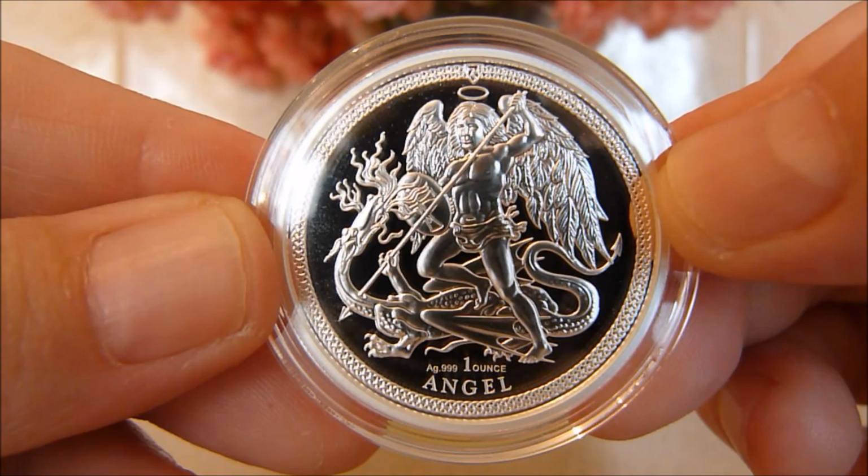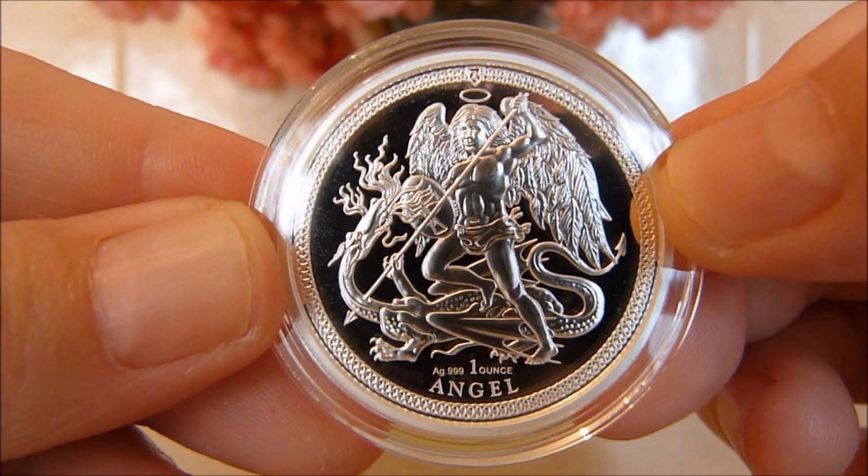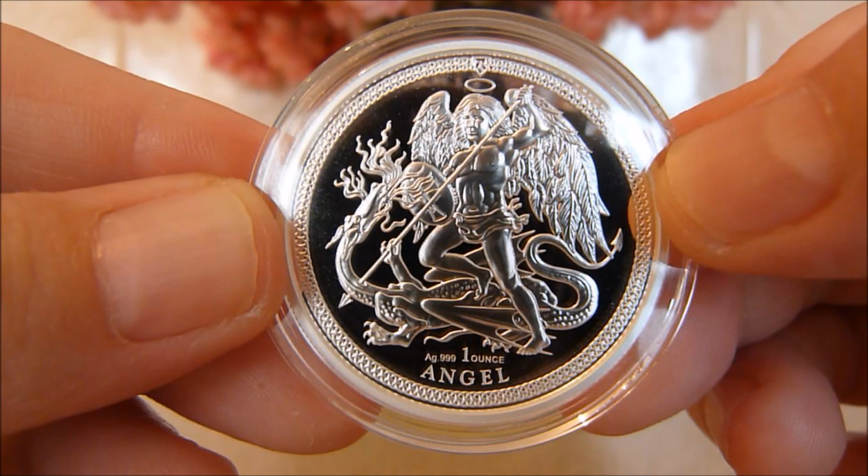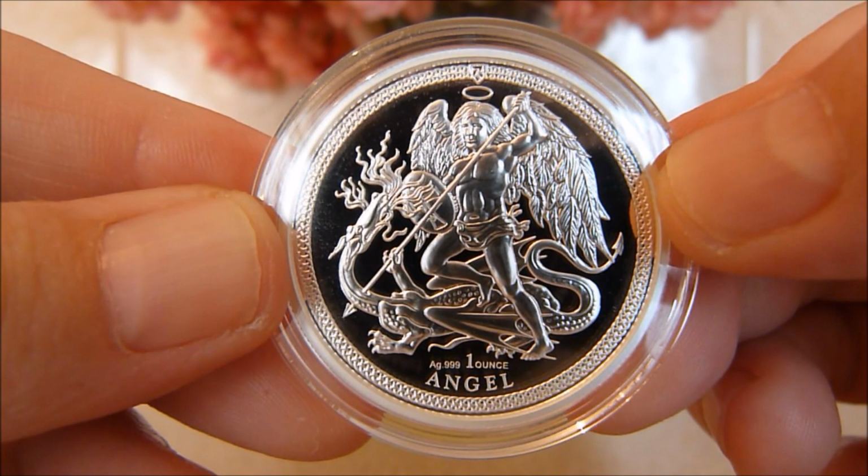Yeah, this is the 2018 Isle of Man Angel 1 ounce silver proof bullion coin. Minted by Tower Mint. I believe there's 15,000 of these. Yeah, it's definitely worth picking one or two up. It's a beautiful coin.